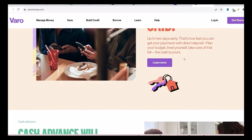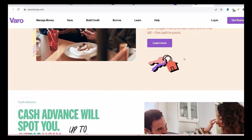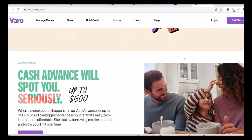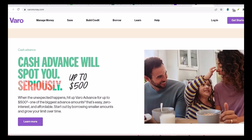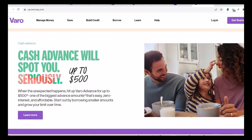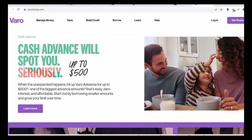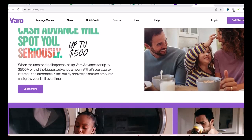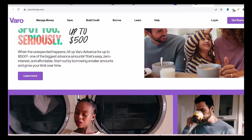Varo versus traditional banks. To really appreciate Varo's fee-free model, let's compare it to traditional banks. Think about all those pesky fees you've been paying over the years. Monthly maintenance fees, overdraft fees, ATM fees, and the list goes on. Now, imagine a world without those. That's the Varo experience.